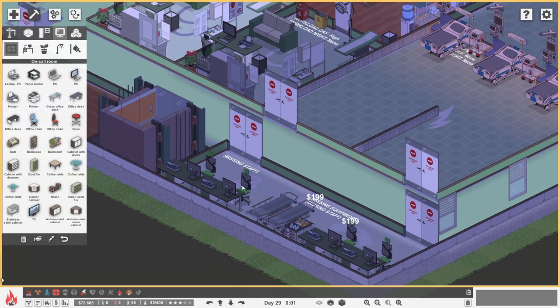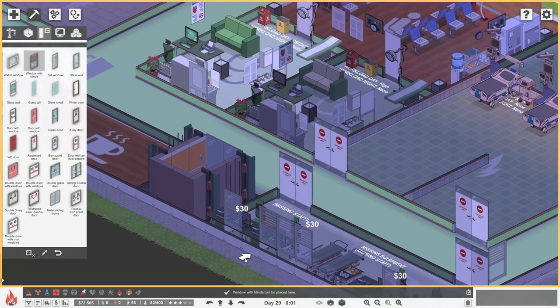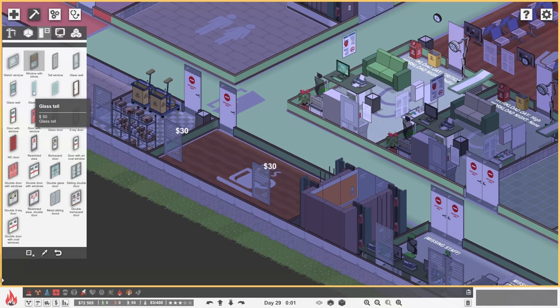The on-call room is a valid room. Do you know what it's lacking? It's lacking windows. Let's have a couple of windows in this room, shall we? We'll have one there, and we'll have one there. There you go. Natural light, everybody. How exciting. We'll have one there, and one there. And then maybe in the middle here, can we have some fancy big windows like that?